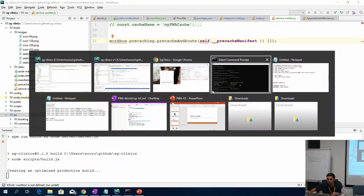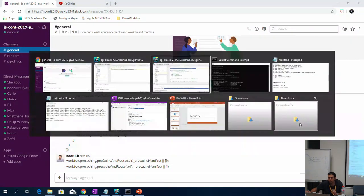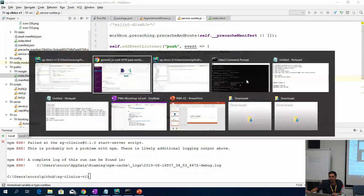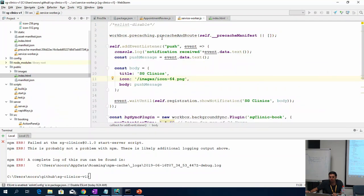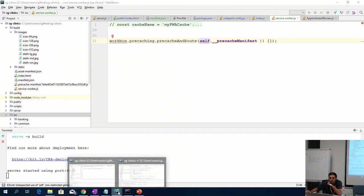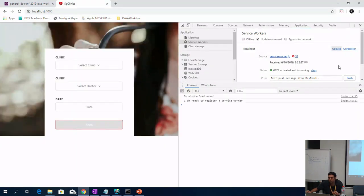One typo there, if you are copying from Slack, use this instead. Note the double underscores here. Once you update your service worker, you would see messages like this.